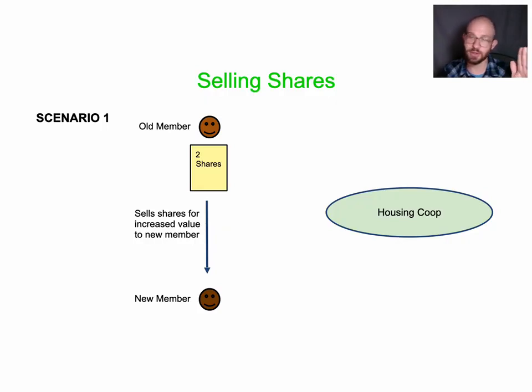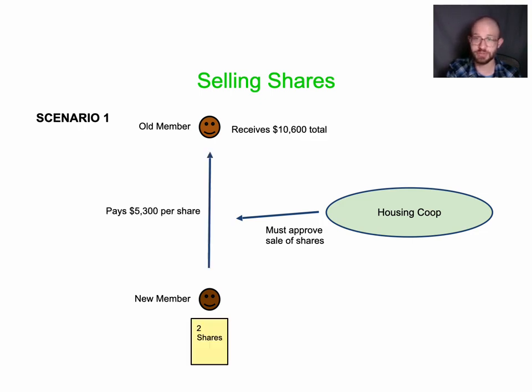So you look at your date for the par value, you look at the consumer price index according to the Bureau of Labor Statistics calculator on the day that the shares are getting sold, and then that will tell you what that original amount of money is worth today. So what your original $5,000 in this example is worth at the time of sale. The housing co-op must approve the sale of shares. So an old member cannot just sell the shares to anyone out there. The co-op must be able to approve that sale. And typically the co-op has a right of first refusal to purchase the shares.